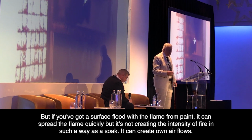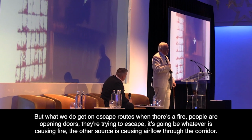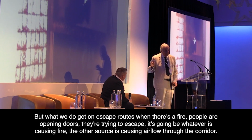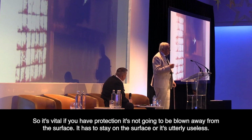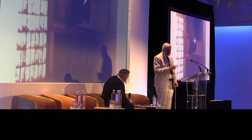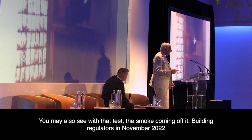But what you do get on the escape route is, when there's a fire, people are opening doors, they're trying to escape. Whatever is causing the fire, the other source, is going to be causing an airflow through the corridor. So it's vital that if you have protection, it's not blown away from the surface. It has to stay on the surface or it's utterly useless. One last thing, you may also see again with that test the smoke coming off it.